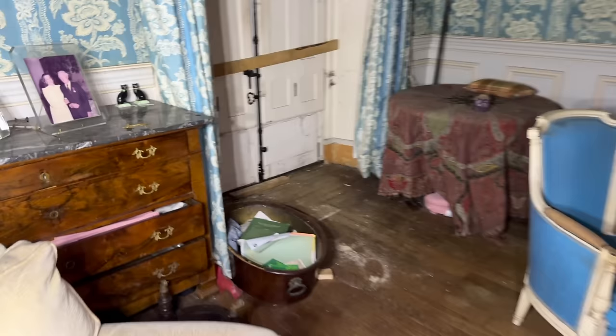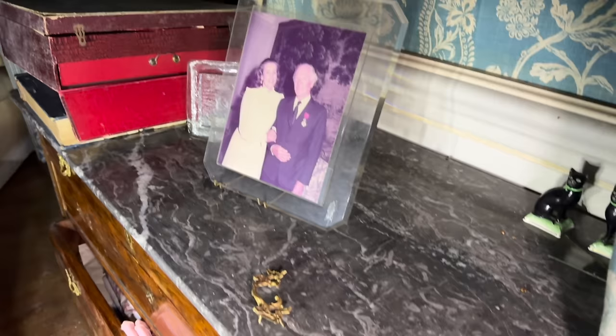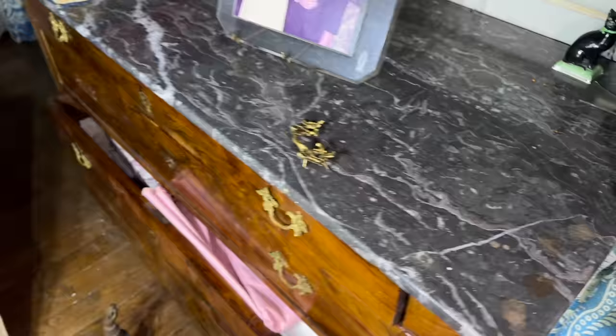It really is. And we've got a photograph here, look. This must have been the people who used to live here. The daughter and her dad at a wedding day. Or maybe another special event. Look at this. Even this has got a marble worktop on it. The curtains actually match the wallpaper as well. That's quite cool. I like that.